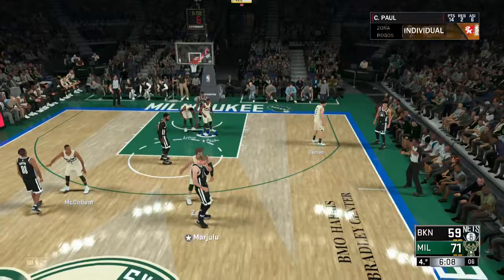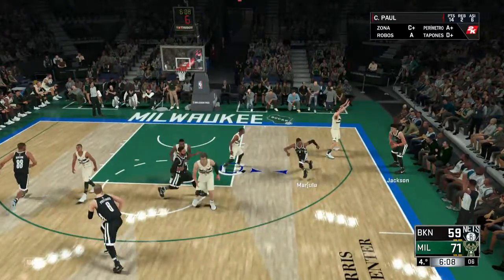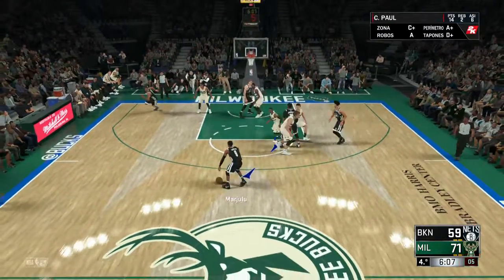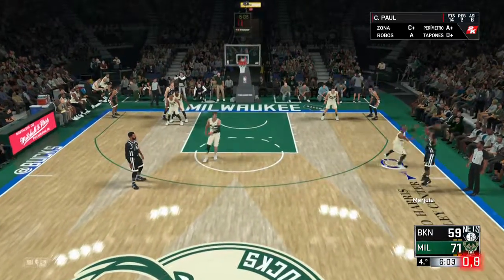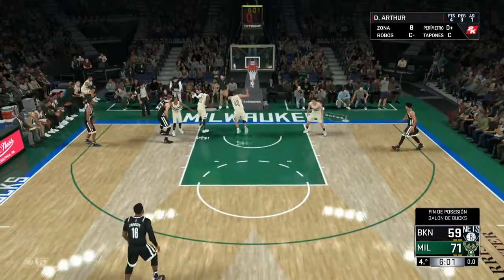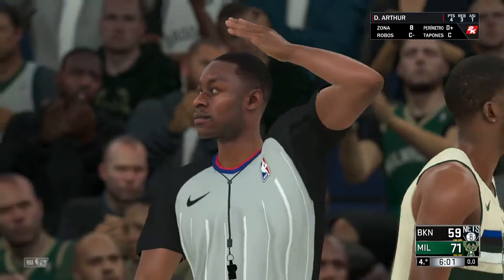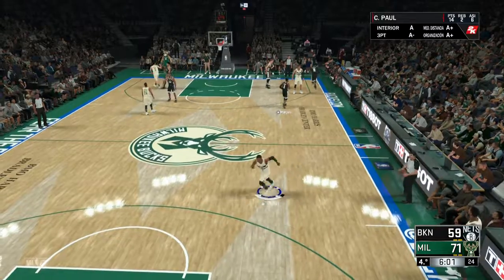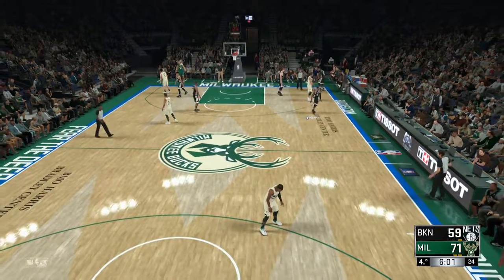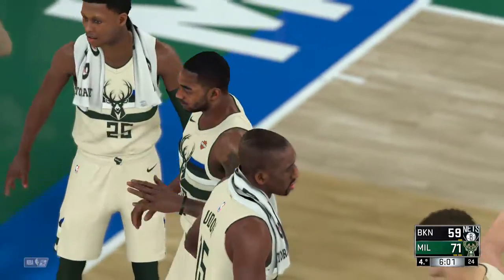Man, you love the effort. Just getting the hand in there and knocking it out. Really came close to the pilfer, but they'll take that effort. Mucking things up is sometimes just as good as a steal. And they force the shot clock violation. Great D. And so the timeout by Kenny Atkinson here.